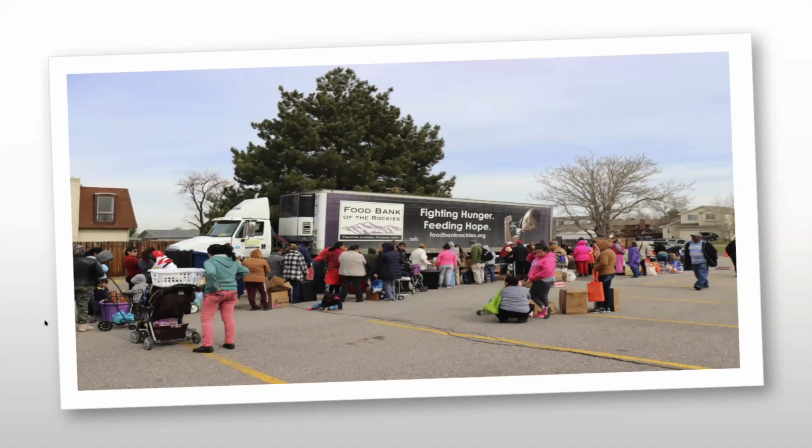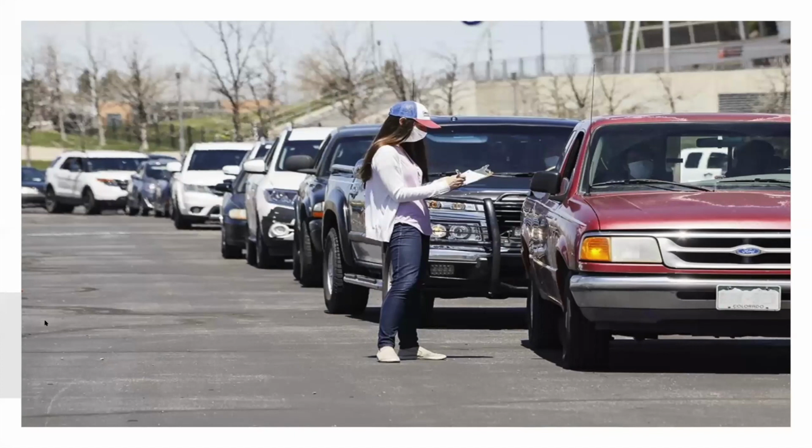So if you go to the next slide, we changed it to a drive-through, and it worked. The first time we did it during this COVID-19 crisis, of course, it rained and snowed on us, but we still pulled it off.